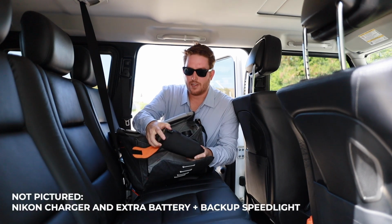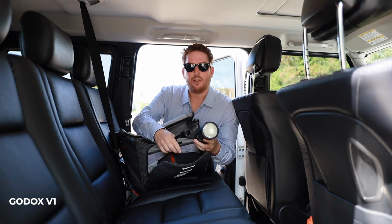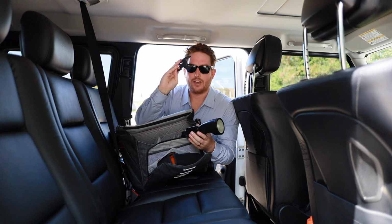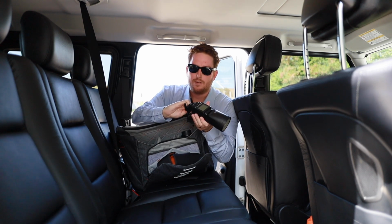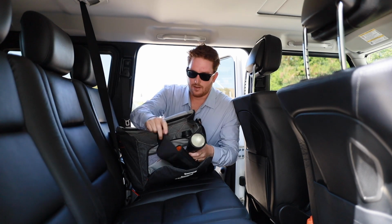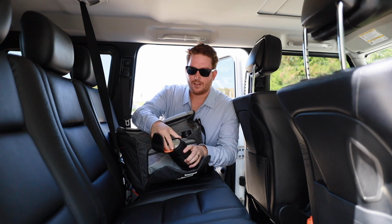The Godox V1 uses a lithium ion battery, the one that goes through the hole like that. It lasts for a very long time. I would say it lasts for 10 weddings, the way that I use it. And then I also have this little shoe, so if I need to put this up somewhere, I can, a little tripod. I also have some light stands in the back here, as well as a tripod, but I don't really use a tripod a whole lot unless we're doing video coverage.